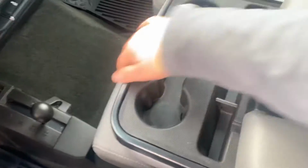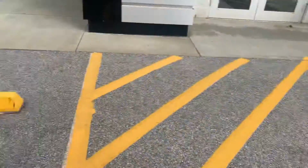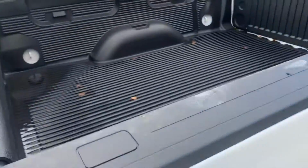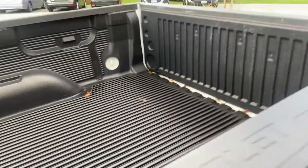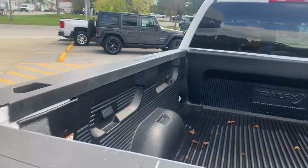Center console. This does flip up to be a sixth seat. Your double glove box. Take a look here in the rear. You do have a drop-in bed liner. Open that for you.